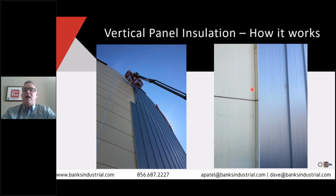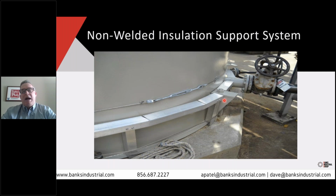One panel is going to have a male leg, the other panel is going to have a female leg, and this gets double folded or double seamed put onto it. Down at the bottom of the tank, you have a critical weld right here at the base, and many times customers want to have that weld exposed. They want to be able to see that, inspect it.